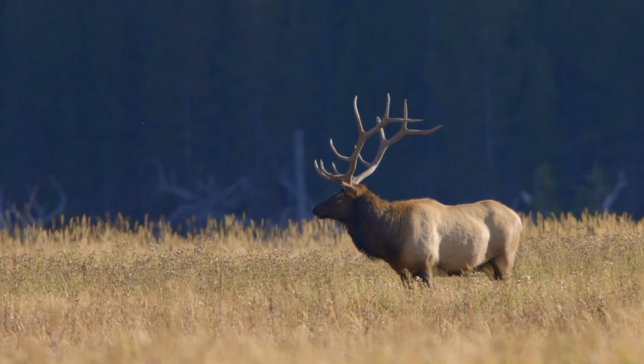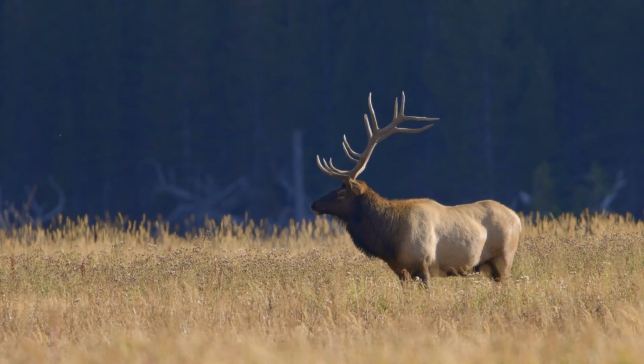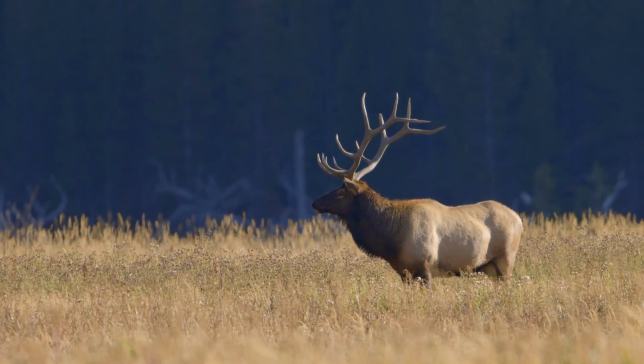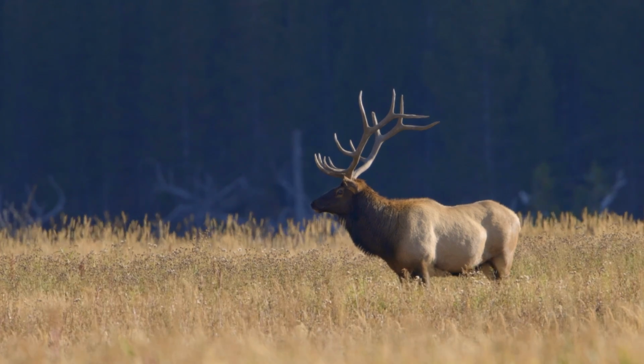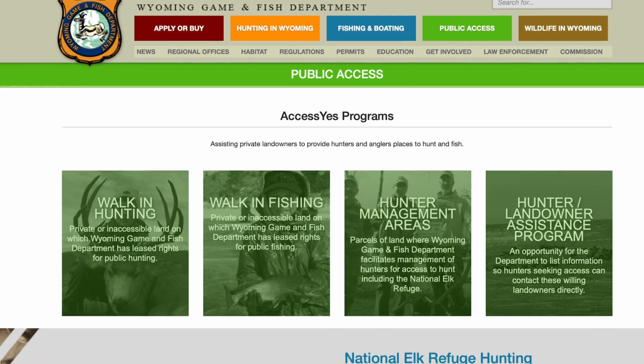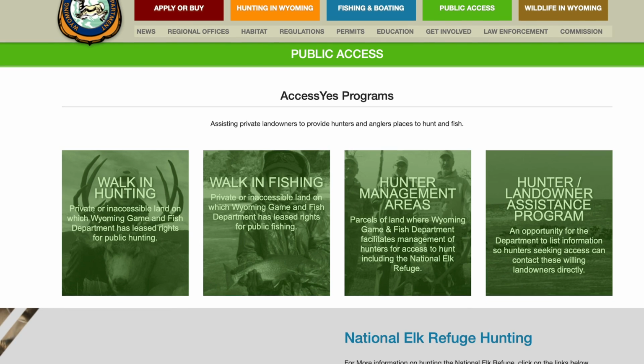One of the things we always tell people, go to the state we're talking about, in this case, Wyoming, and download the regulations for application. The Wyoming Fish and Game website has a ton of really good information. You'll see there's a tab called Public Access. When you click on that, it'll talk about 2 public access programs.